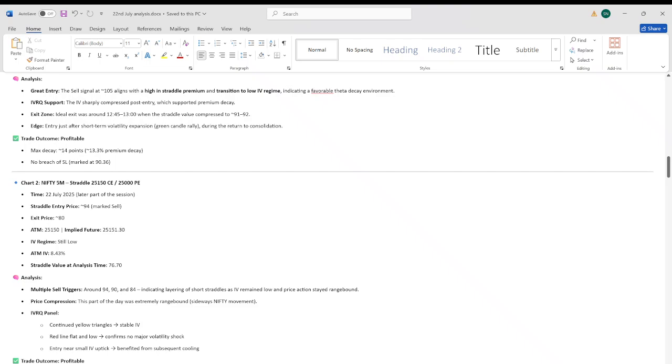IV regime was low. The straddle value at analysis time, that is the closing of the straddle, was 76.70, the lowest of the day. Multiple sell triggers were at 94, 90 and 84, indicating layering of short strangles as IV remained low and price action stayed range bound. Price compression, that part of the day was extremely range bound. Sideways Nifty movement. IVRQ panel, continued yellow triangle, stable IV. Red line flattened low, no major volatility shock.